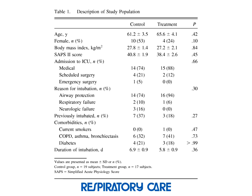Table 1 lays out the description of the study population. Ages of subjects ranged in early to mid-60s, with the standard deviations listed there. This control group was 53% female, and you can see the numbers for those admitted to MICU, surgical, and emergent cases. The reasons for intubation are listed, and airway protection being the main source here. Interesting, though, there's only one current smoker in the entire group. 73% of the study population had a diagnosis of COPD, asthma, or bronchiectasis, and the duration of intubation was give or take 6.9 days, and the treatment group was slightly less.